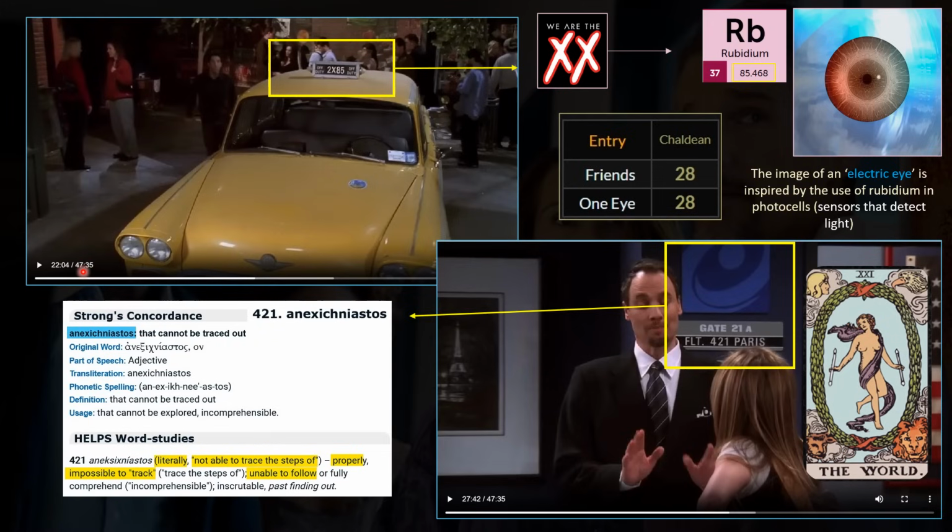So they're rushing to the hospital, and they jump into this cab, this yellow car. The car represents karma, often in movies as a symbol. On top of the taxi cab here, the number of the cab is 2X85. I saw the 2X, that's the double X, we are the 2X. And 85 matches rubidium. It's the weight of the 37th element, rubidium, which has the artwork of one eye. The image of an electric eye is inspired by the use of rubidium in photocells, sensors that detect light. Well, we are the light, right? So Friends was a 28, matching One Eye, which was a 28.